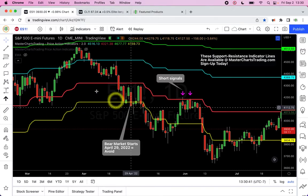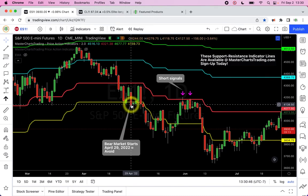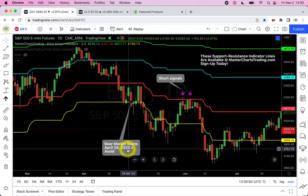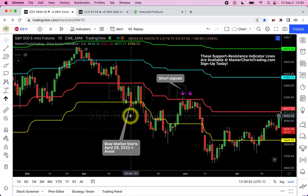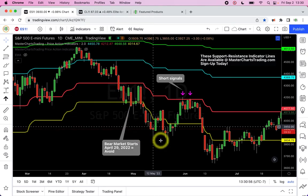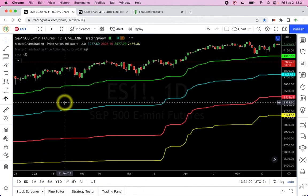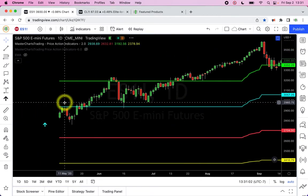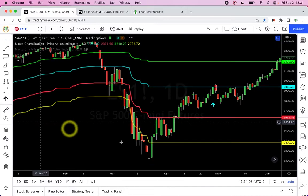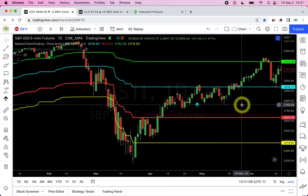So on this chart you can see that S&P 500 on daily charts closed below this yellow support resistance line on April 29th, 2022 of this year. This to me means we entered a bear market. From then on, our thinking changed. Whereas before, for example, back from 2020, we were closed above the blue line and we were buying the dips.